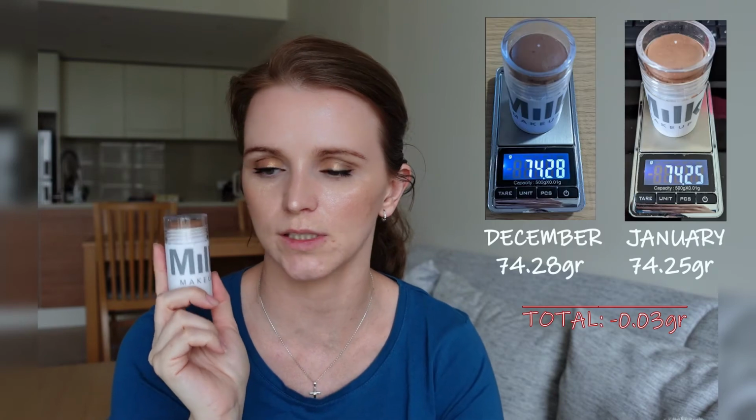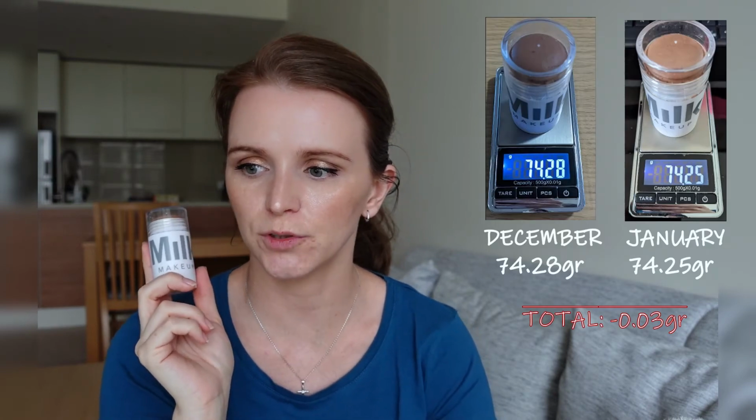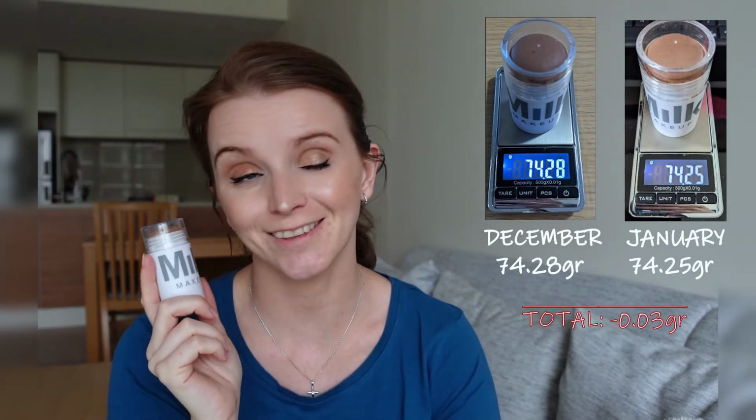I literally feel like I haven't even scratched the surface on it. I use it with a stippling brush. I have used it in January, December. When I introduced it, it was at 74.28 and dropped to 74.25. That's a loss of 0.03 grams. That's fine by me.